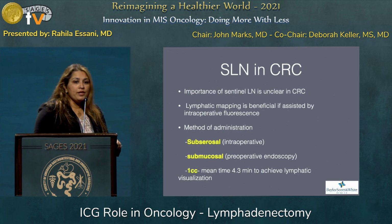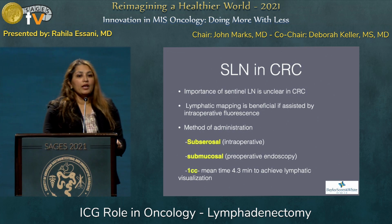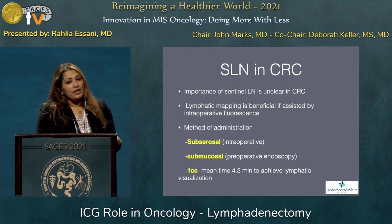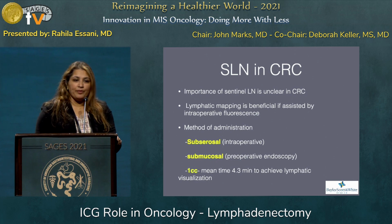I personally use it for tumor identification or marking my distal margin. If it's a low rectal cancer, I would inject 1 cc prior to the start, so I don't have to confirm with endoscopy if my tumor margin is adequate. As I mentioned, it's 1 cc given. Mean time is 4.3 minutes to achieve lymphatic visualization.